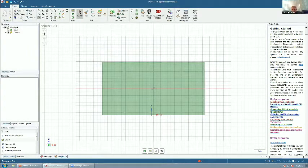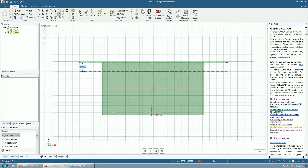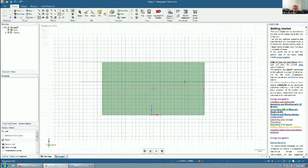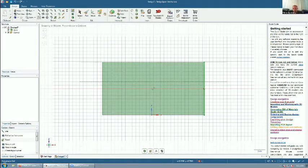I'm going to use construction lines again to locate my hole. And I know that from the top of this block, my hole wants to be 710 thousandths down. So I just offset this construction line. And I know that it wants to be 1.1 inches from the front edge here. So I just draw another construction line.